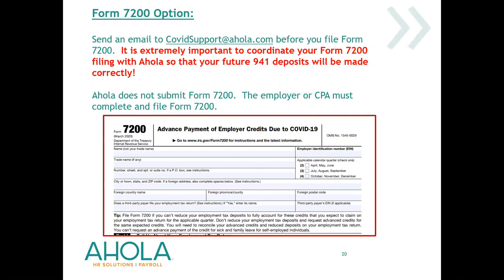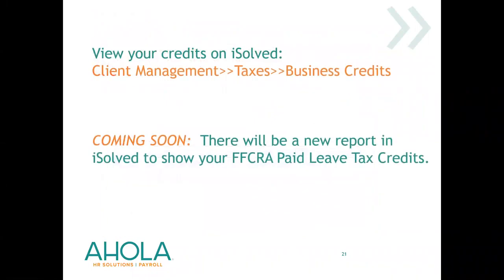Second, please note that AHOLA cannot complete and file Form 7200 on your behalf. You or your CPA are responsible for completing and submitting Form 7200 to the Internal Revenue Service. If you have access to Isolde, you will be able to view your FFCRA paid leave tax credits under Client Management, Taxes, Business Credits. Also, Isolde will be adding a new report for the FFCRA tax credits very soon.